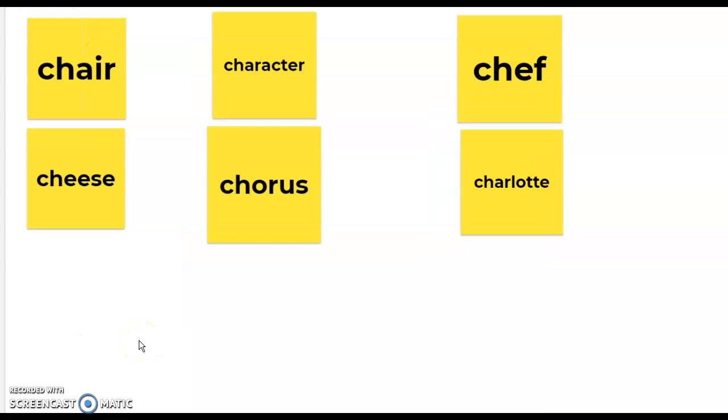I'm going to read some more words. Chair, cheese, character, chorus, chef, Charlotte. What do you notice about these words and the sounds that the CH in the front of each of them makes? Chair and cheese. The CH says ch, ch.